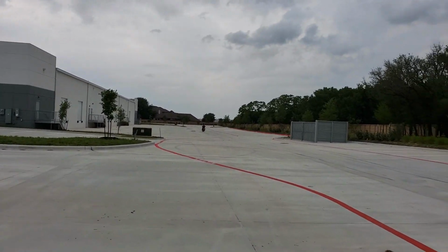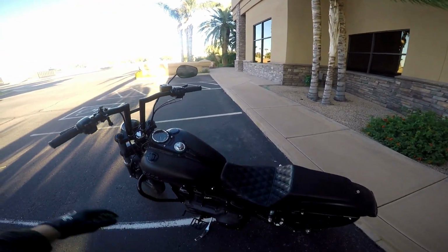All right, without further preamble, let's jump on the bike and let's talk Lowrider S. What the heck happened to the motorcycle?